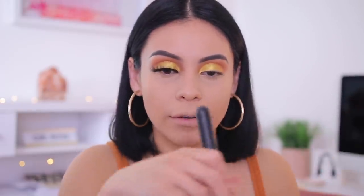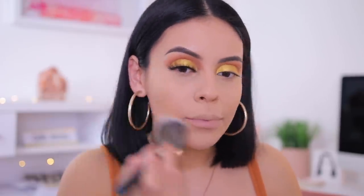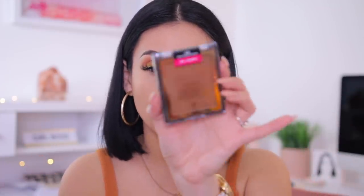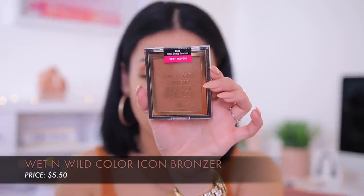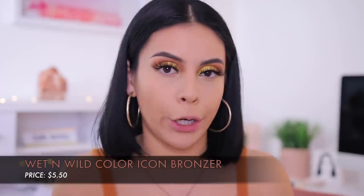I'm just using whatever's left from the lid. I'm just gonna dust this on. I have this new bronzer from Wet n Wild. I was gonna use this the other day and then I was like, no, let me just use it for a testing new makeup video. So this is the What Shady Beaches. I don't remember if I used this before, but I saw that it was new at Ulta, so I just picked it up because I didn't see any brand new bronzers. So it looks very warm though, so I'm definitely gonna be super light-handed with this.